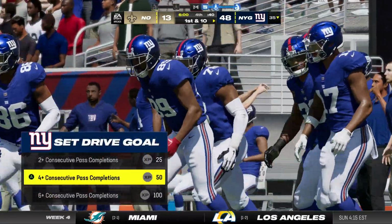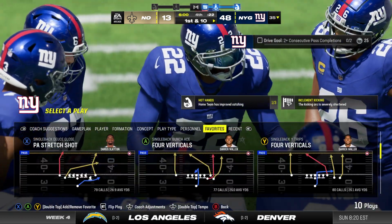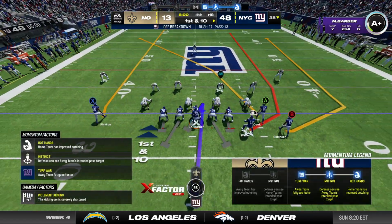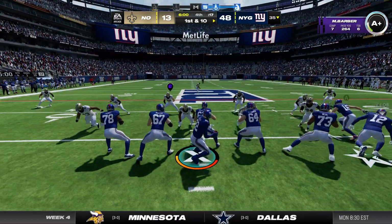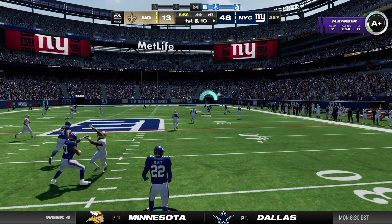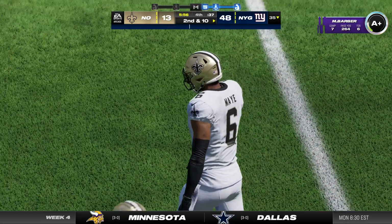So now the Giants set to take over on offense. They're on a 3-game winning streak, and right now looking good in this one as well. Throwing to start the drive. Barber. And it's incomplete. Took a shot, couldn't connect.